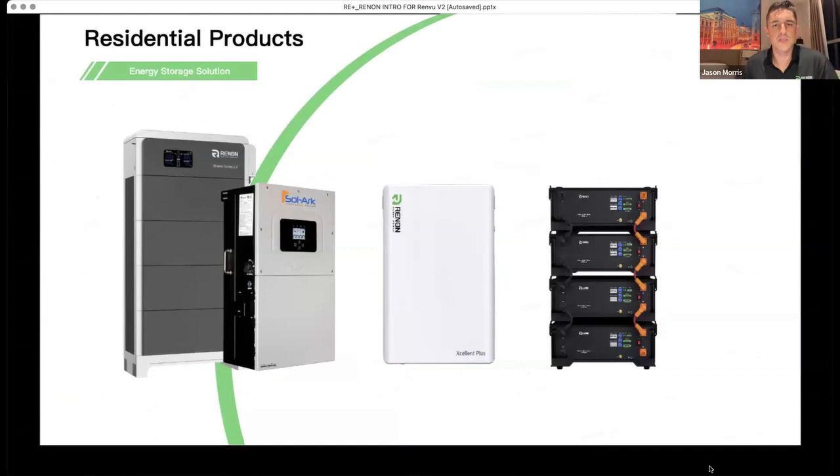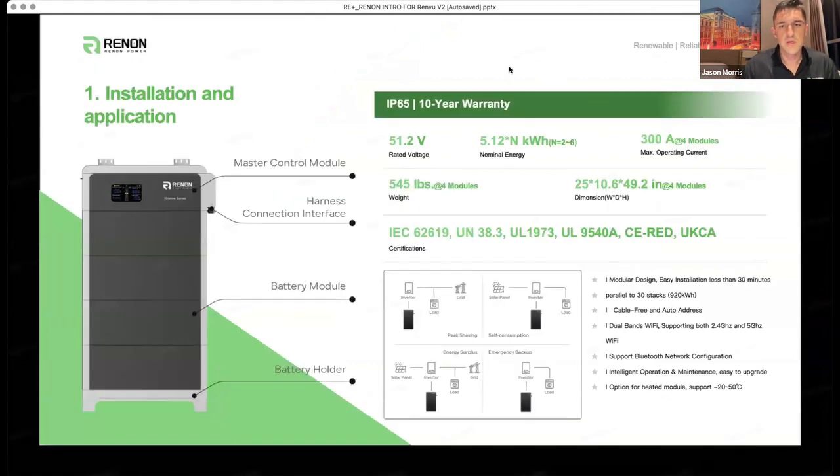Okay, so residential products, again, we just partnered with Solarc 15K. And the two main products that we're going to want to talk about are the ones on the left, which is the Extreme, and that can stack up to 6 modules high. And then the one on the right, which is going to be more of a server rack that clicks together like a Lego, which is really neat. We'll get into what the installation looks like on that. But starting with the next slide, we'll go over some of the specifications on this Extreme LV.